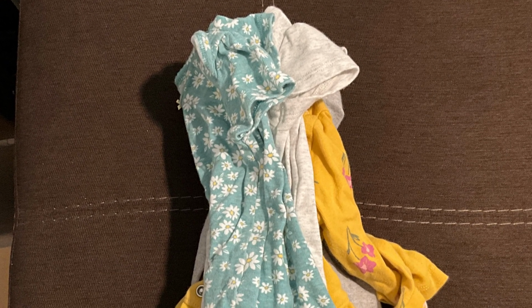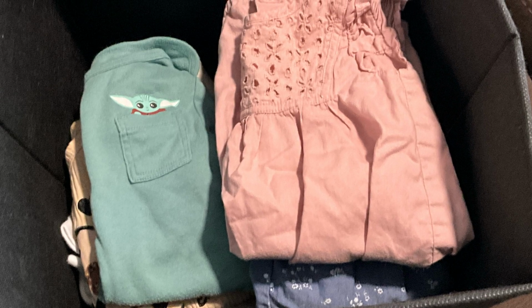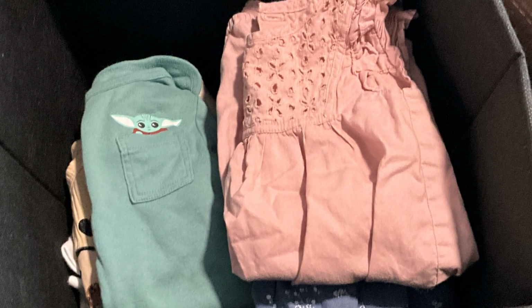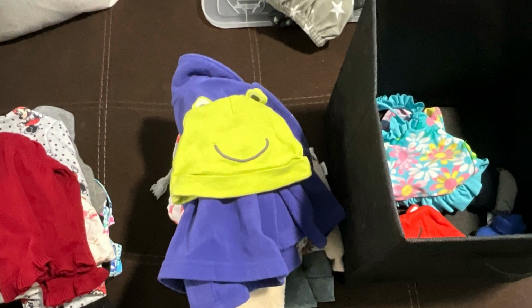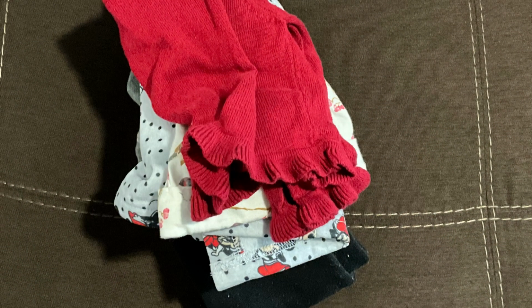You also don't clutter up the space with clothes that are too small, and the clothes aren't spilling over the top. The storage bins help you to limit the amount of clothes you keep. Baby clothes are so cute, and it's easy to get carried away and end up with too many. Setting a limit is good.